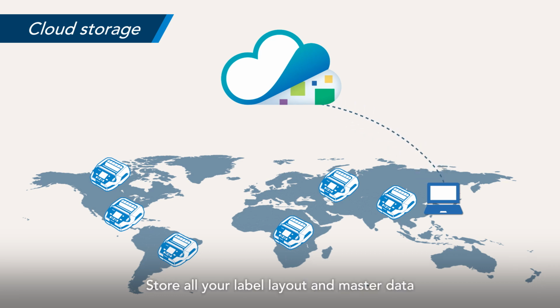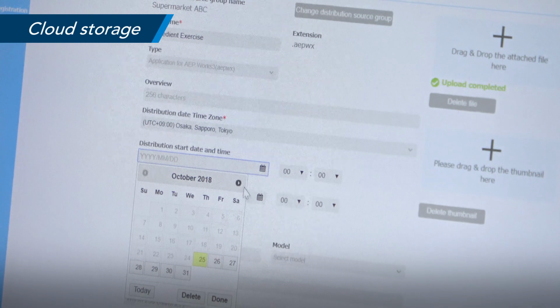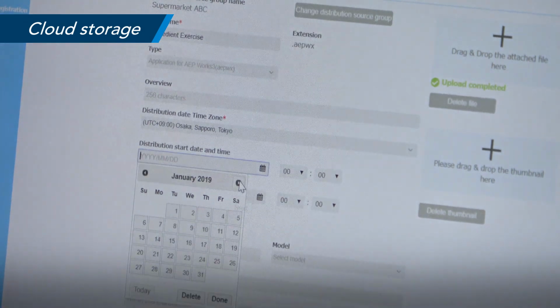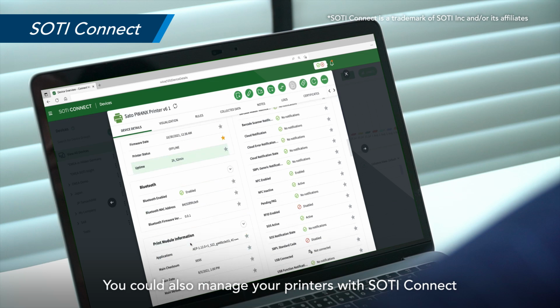Store all your label layout and master data on our cloud-based Sato app storage to update data easily from a printer or PC. You could also manage your printers with Sato Connect.